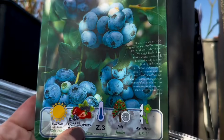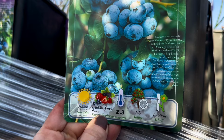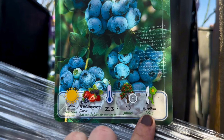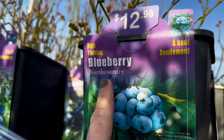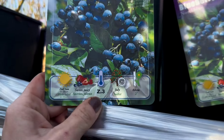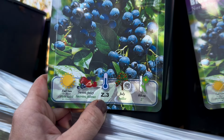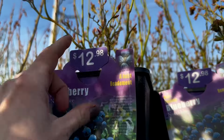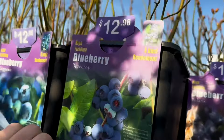Beautiful, bright blue colored berries, full sun, wild black blueberry flavor, hardy down to zone 3, fruits in July, 45 to 60 centimeters or 1.5 to 2 feet. So this was the North Country variety. Let's see, this is the North Blue variety. Also hardy down to zone 3, full sun, sweet, juicy berries. July will be the harvest time, 60 centimeters or 2 feet. And by the way, the blueberries are $12.98.